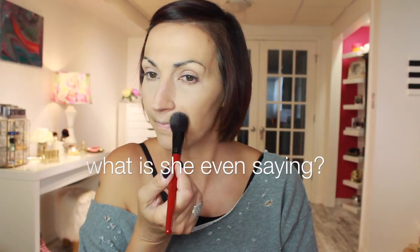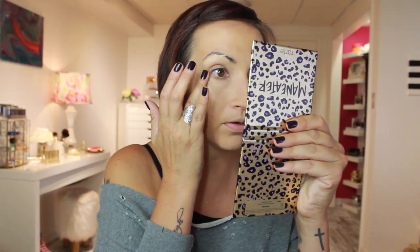Okay, that actually looks not bad. I ain't mad at you, Pop Beauty. A little heavier than I would love, but I do kind of like it. My lights look really bright. Hold on. Is that better? Actually, I think that actually looks pretty good. Not the best powder that I've ever used, but not bad.